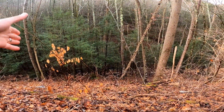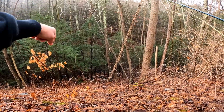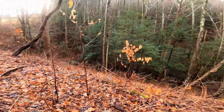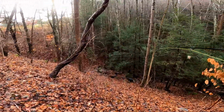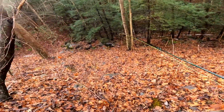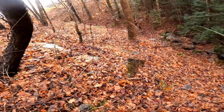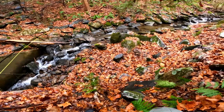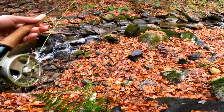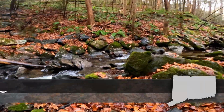That is an extremely deep gorge. I have quite a hike to get down there, but I have extremely high hopes for this stream. Super, super sketchy getting here, but it is going to be worth it, I think. Oh, shoot. This is going to be really, really tricky, though. Bear with me. Wow, I cannot believe how deep this gorge is. But we have reached the bottom.